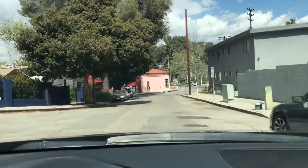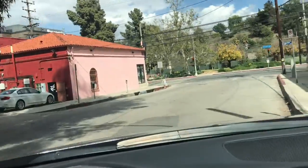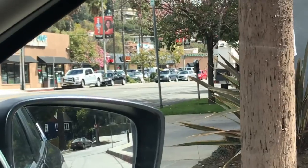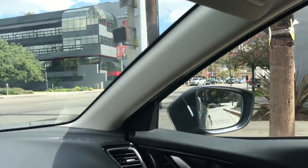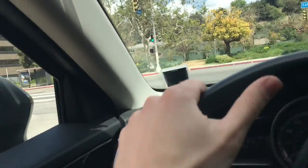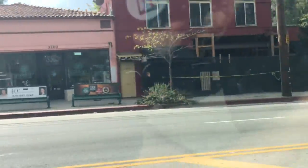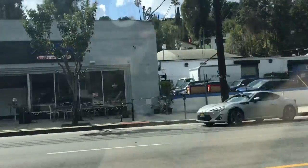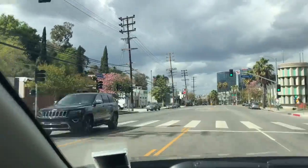Just like that, we've got shops, restaurants, stores, all that good stuff on here. A Starbucks and a little mini mall with a good amount of stuff in there. Turning left here, so you'll get to see what is to the left on Cahuenga. Food, there's a theater here. Good stuff.